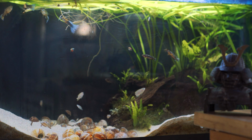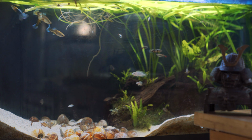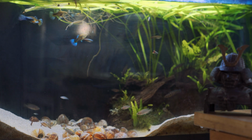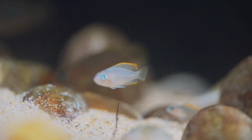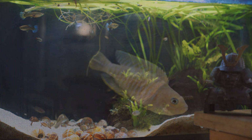I don't know why these guppies are so big. I guess because I do feed this tank a lot of brine shrimp, so that's probably why. But these are my Shellies, Neolampologus multifasciatus. The interesting thing about this strain is I noticed that some of them have a lighter color, and some of them are a darker color. So you have two different colors going on. Also have two rock dwellers, and then I just have some random white clouds in here just to fill up the top area.